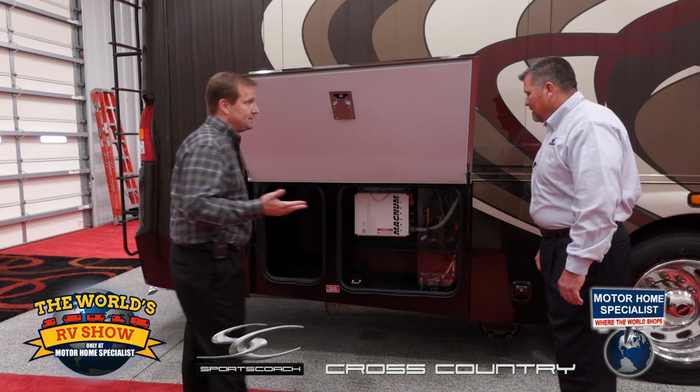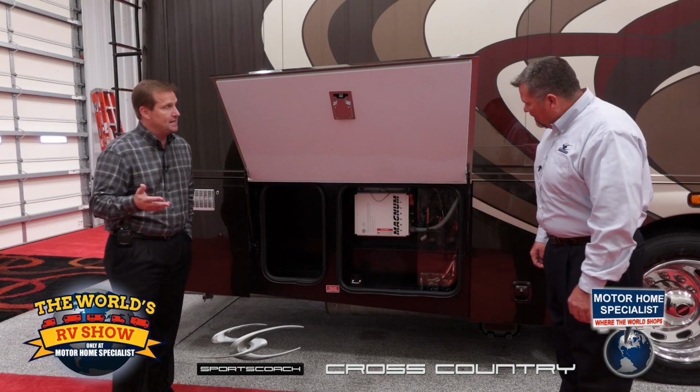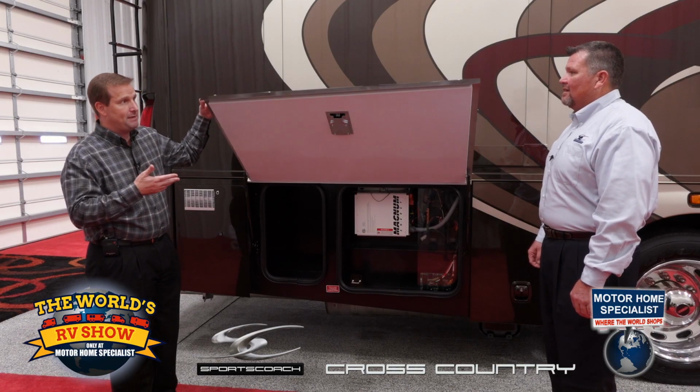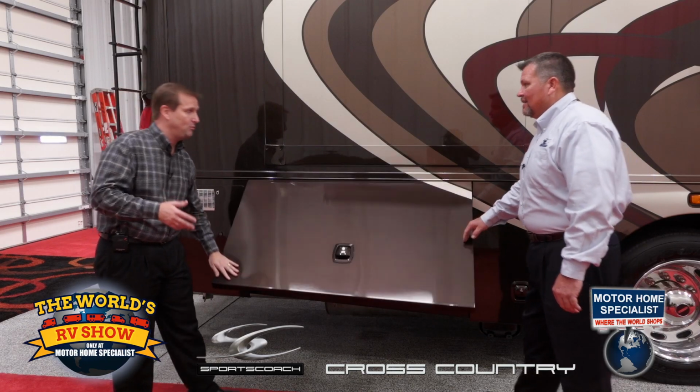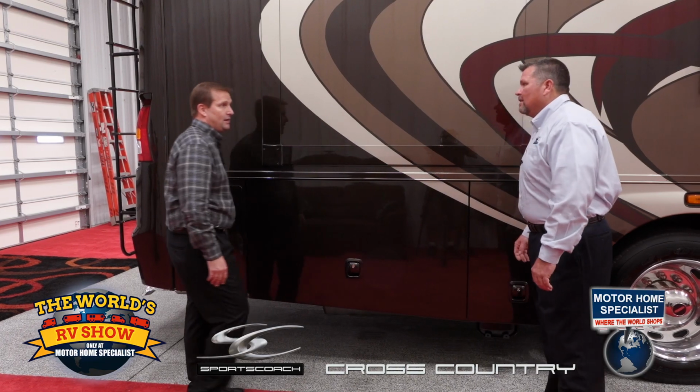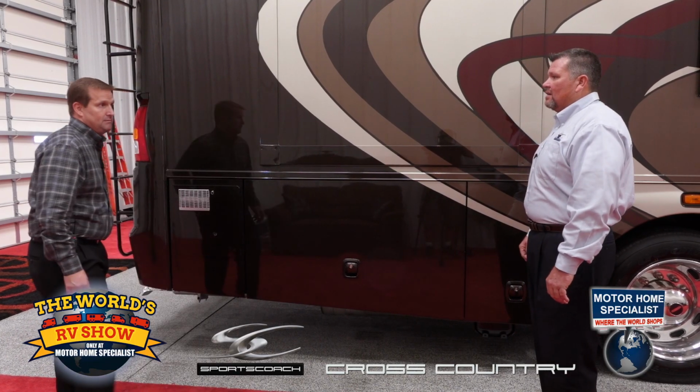So obviously, like I said, it's just a great convenience to not have to run the generator or use your diesel fuel to get 110 power inside the coach. Exactly. I mean, realistically, at that point, outside of air conditioning from the roof, you're not going to need the generator going down the road for really much of anything. Well, very true. And I tell you what, that is such a benefit to having this type of coach.